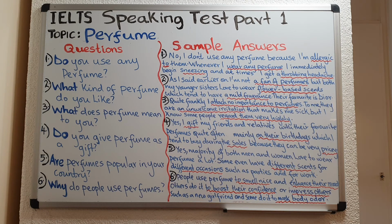Okay? And so is the last sentence, sample answer 6. People use perfume to smell nice and enhance their mood. That is a compound sentence. It has just one linking word. Others do it to boost their confidence or impress others, such as a new girlfriend, and some do it to mask body odor. That is a complex sentence. So use a variety of sentence structures.